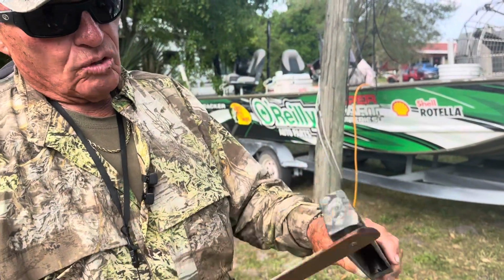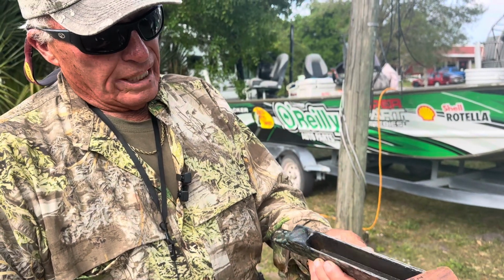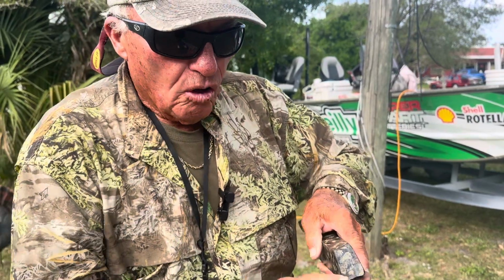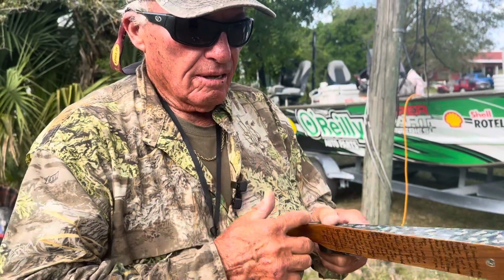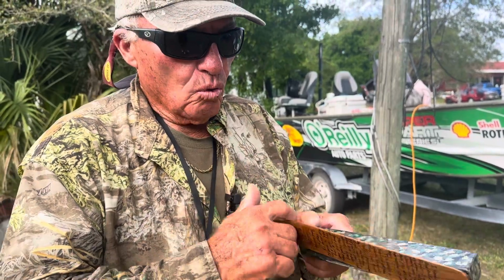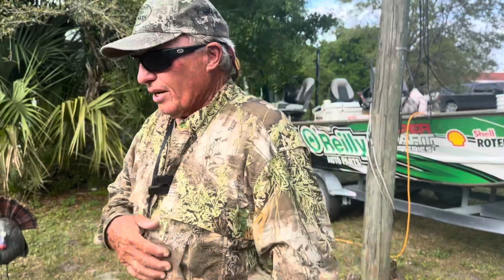This one is a special kind of custom call. It's just like my box calls that I sell, but this one has a special waterproof deal. Watch this. I can put all sorts of water on that special compound, and listen, water still doesn't affect it. Anyway, that's one deal. Now, okay, let me show you another thing.